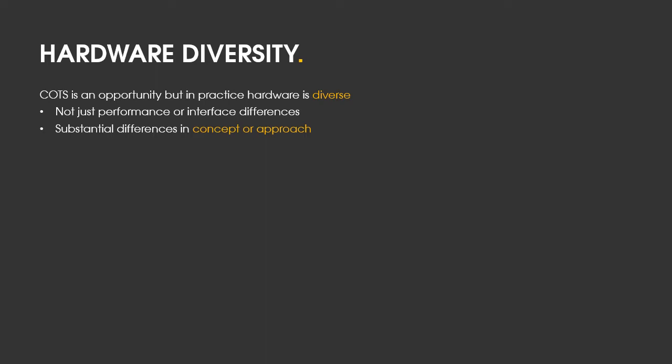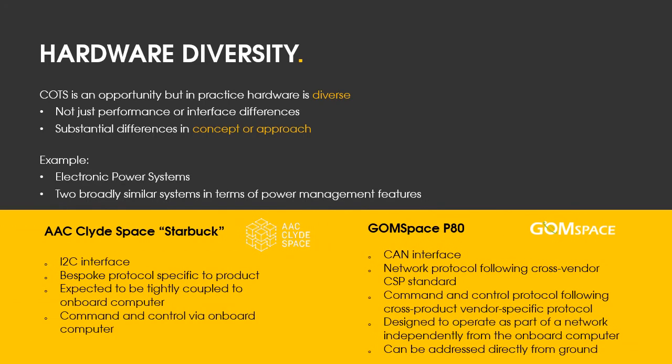So focusing specifically on the hardware, although the broad kind of functionality offered by pieces of competing hardware can be quite similar, there are differences, and those aren't just in performance or, say, low-level interfaces. There can be substantial differences in the concept or approach that hardware takes.